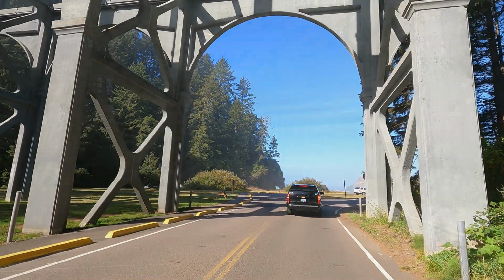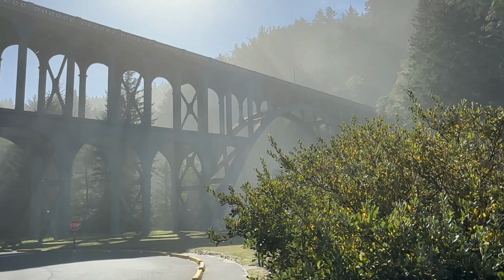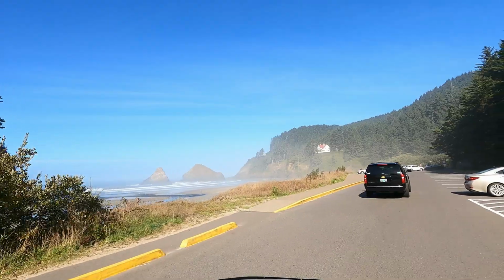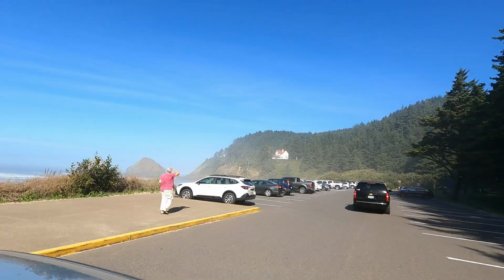It was surreal driving into Cape Cove. The Cape Creek Bridge, built in 1932, was surrounded by mist as we drove under it. We all wanted to stop and take some pictures. We arrived early to grab a parking space. With an Oregon State Park day pass, we avoided the $5 parking fee.